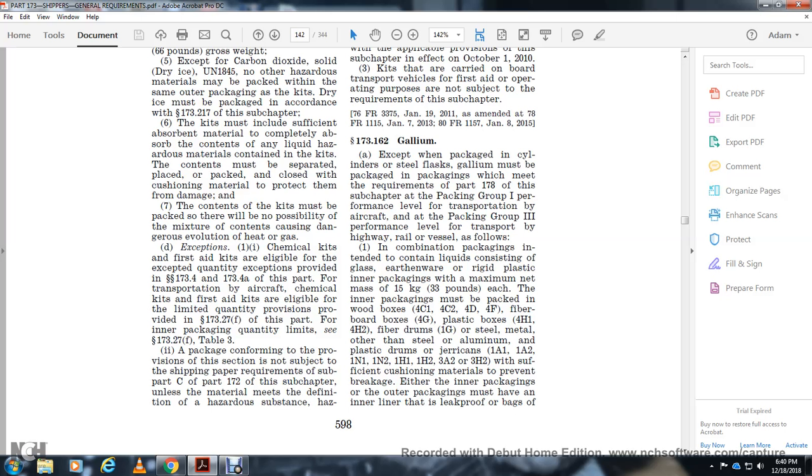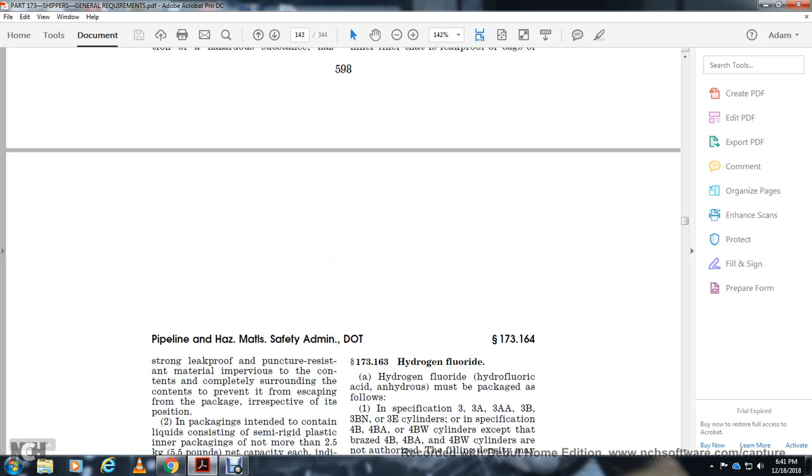The inner packaging must be packed in a wooden box 4C1, 4C2, 4D, 4F, fiberboard box 4G, plastic box 4H1, 4H2, fiber or wood drums 1G, steel, metal, other steel, aluminum and/or plastic drums and jerrycans 1A1, 1A2, 1N1, 1N2, 1H1, 1H2, 3A2, 3H2. Sufficient cushioning material must prevent breakage of the inner packaging, and the outer packaging must have an inner lining that is leak-proof, or bags of strong leak-proof, puncture-resistant material impervious to the contents, to prevent the contents escaping from the packaging.